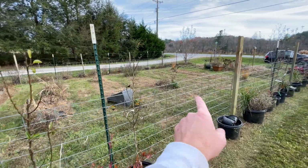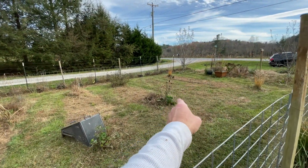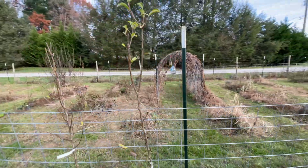And I might be moving some of these plants. Like you see, I know they're dead, but I'm going to dig all the bulbs up and move them into the aisles where we're going to want them, and the lavender too. So let me go take a break, and then we will be back out here to get more of this mess done.